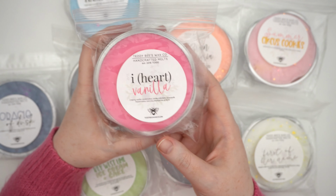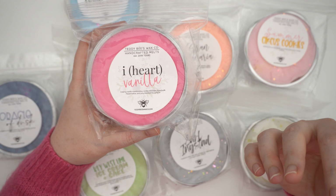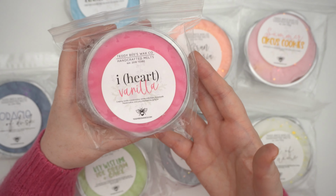Which is why I picked up I Heart Vanilla, because I kind of just want it by itself. I know there was also pear and Palo Santo, and I kind of regret not getting them, but I was sticking to a budget. So I went for the straight vanilla, just to try it out. And this was bought on the 16th of March.